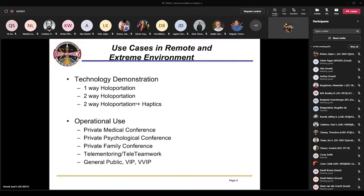Our plan is to do one-way holoportation, which we've now achieved, then two-way holoportation where both the crew and the flight surgeon on the ground are wearing the HoloLenses and can communicate. And then in the future, we'd like to add haptics. We'd like to do the operational use to include, as I mentioned, the private medical conferences.